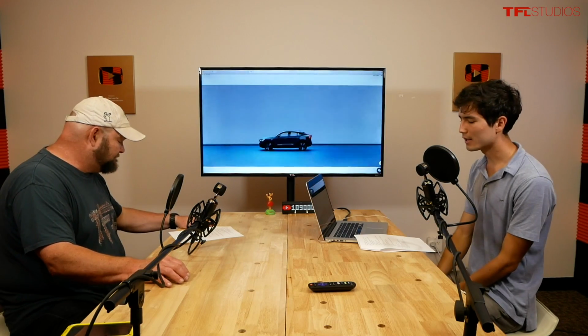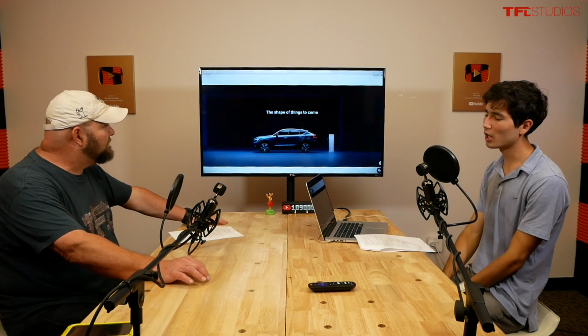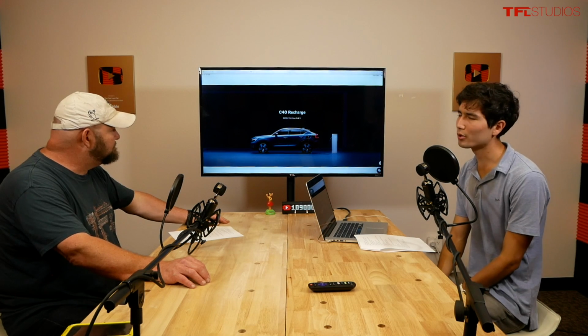To the detriment of many enthusiasts here who love hatchbacks, we don't get the ID3 yet. Which is a bummer. We're going to end this with the Volvo C40 and XC40 Recharge Pure Electric. Yes, and very similar to the Polestar, a premium, somewhat pricey vehicle that is kind of selling you more on its design than particularly performance or range for the money.